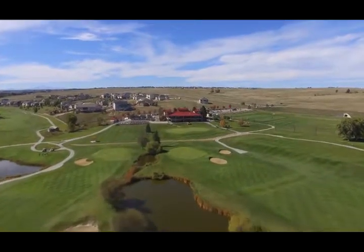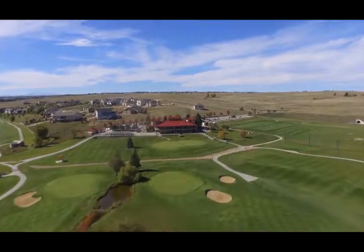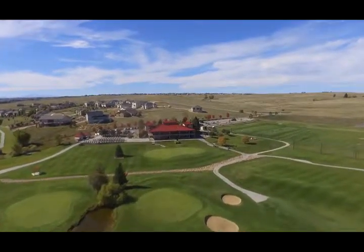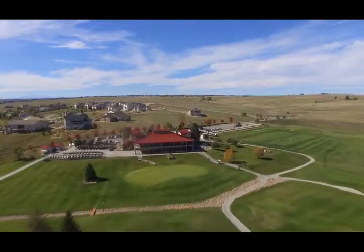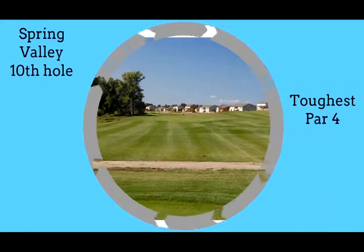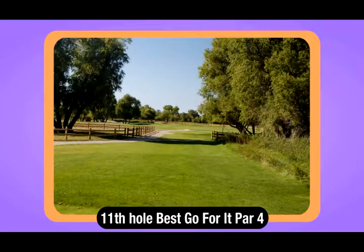Spring Valley is no ordinary golf club. It is surrounded by 429 acres of rolling hills, a running creek that meanders throughout the course, and 100-year-old giant cottonwood trees that fill the course with beauty and wildlife. Spring Valley will exceed your expectations with a challenging 18-hole championship golf course set in an old country surrounding.